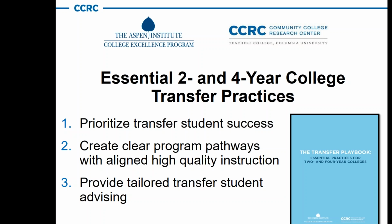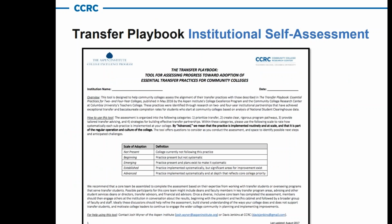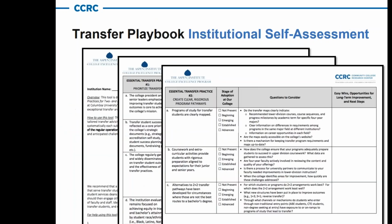So in other words, taking a framework for not just curriculum planning, but for financial planning, financial aid planning, all the way through the bachelor's degree. Again, taking ownership of students getting a bachelor's degree, even though you don't own that bachelor's degree. So this was a cursory overview, but on our website and on Aspen's, we have these templates, these assessments for both community colleges and universities, so that you can take a look.